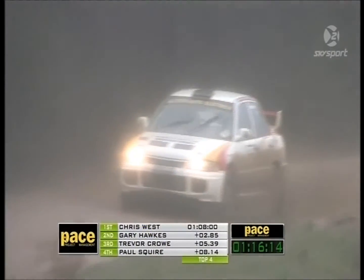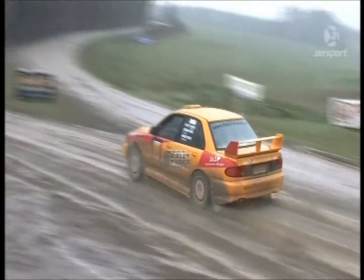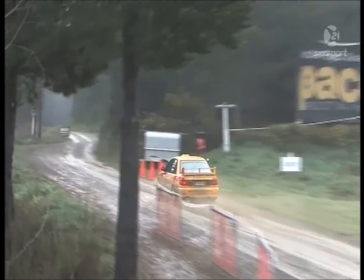A 116, probably not enough to go through, but still a great job to be in the top 8 at Ashley Forest. You must be pretty happy. Oh, very rapt. Yeah, it was a bit of a surprise to be in the top 8, but yeah, real happy. Well, Scott Jones now leaving, and he's got a good launch from the start there.